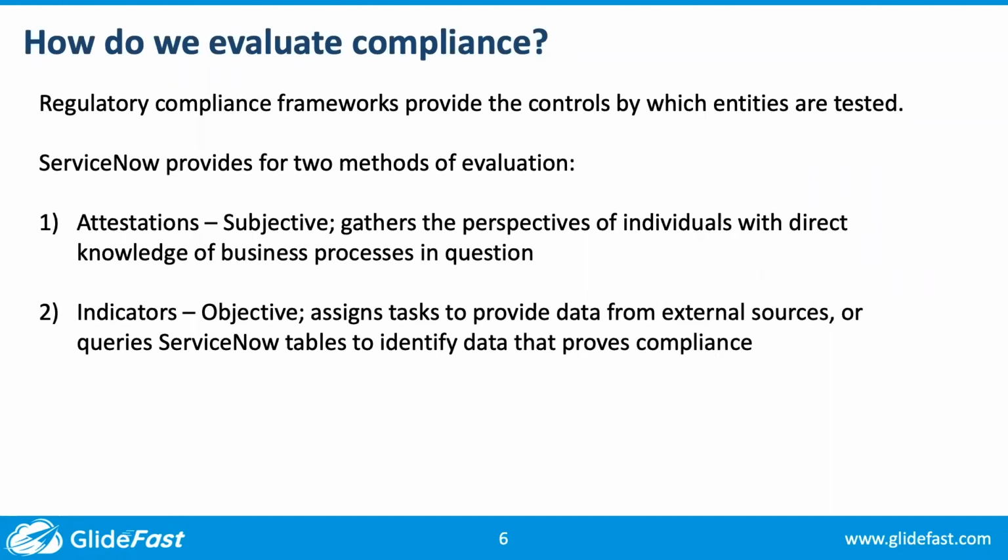Now, the key to remember here is that it has to be in ServiceNow. The business process and the supporting data all has to be inside ServiceNow because I can't query an external source with an indicator. But fortunately, if you run change management inside of ServiceNow, then you're going to have three different tables involved: the change record, the change task, and the change approval.